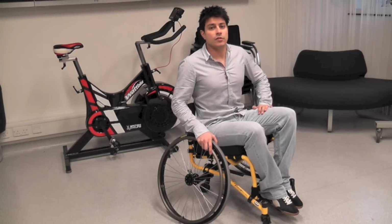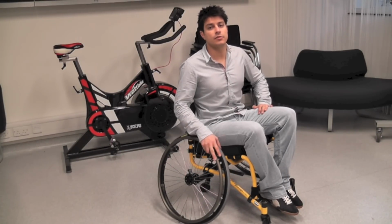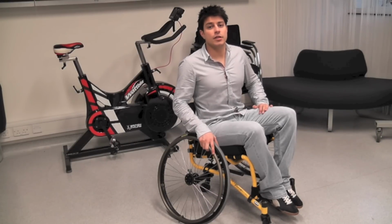When compared with other technology, you have to disassemble your wheel and put something in between. It's very expensive. So the reason why this is very good is because it's cheap and takes less time to put on.